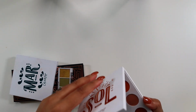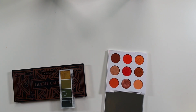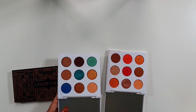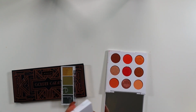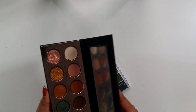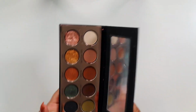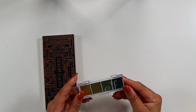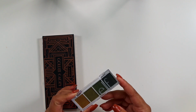I'm also going to let go of these palettes here. These are the ColourPop Mar and Soul palettes. Very pretty colors, very gorgeous, nice, soft shadows. They just got to go. And then these last two, this LA Splash palette, Golden Gatsby, gorgeous colors in there, but again, probably just won't be used by me. And this 4-pan e.l.f. palette with these beautiful greens, again, it gotta go.